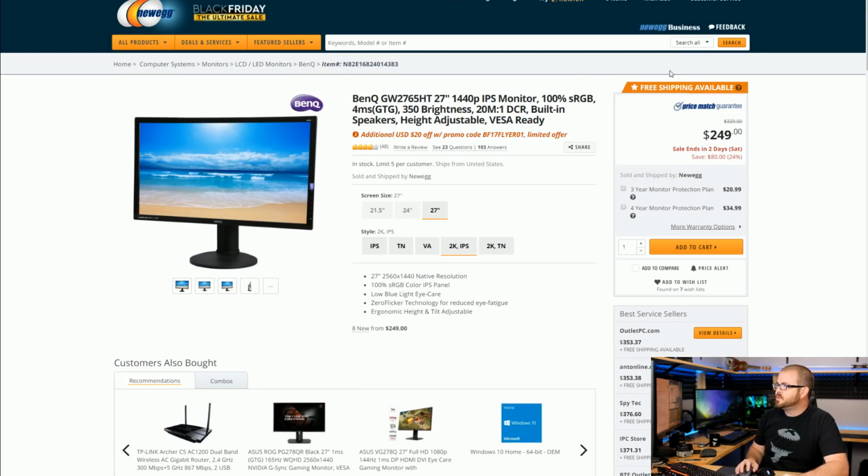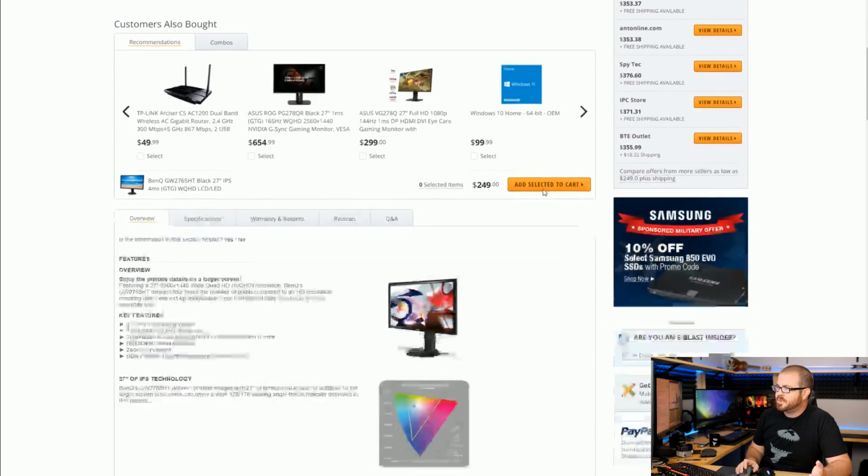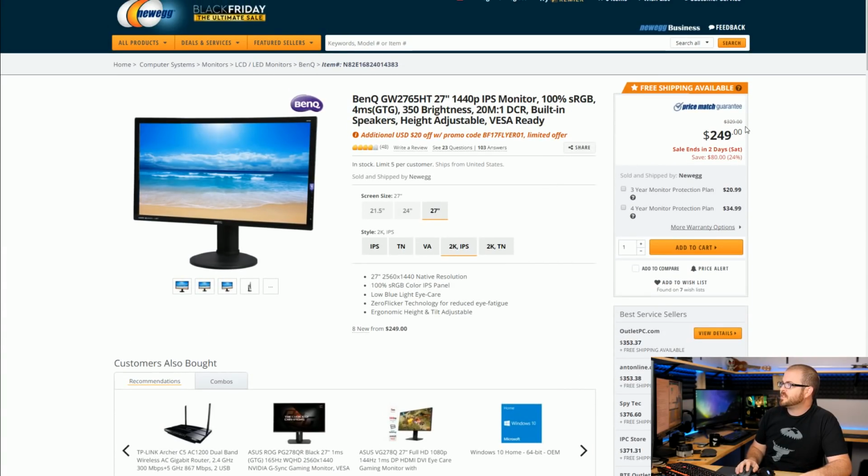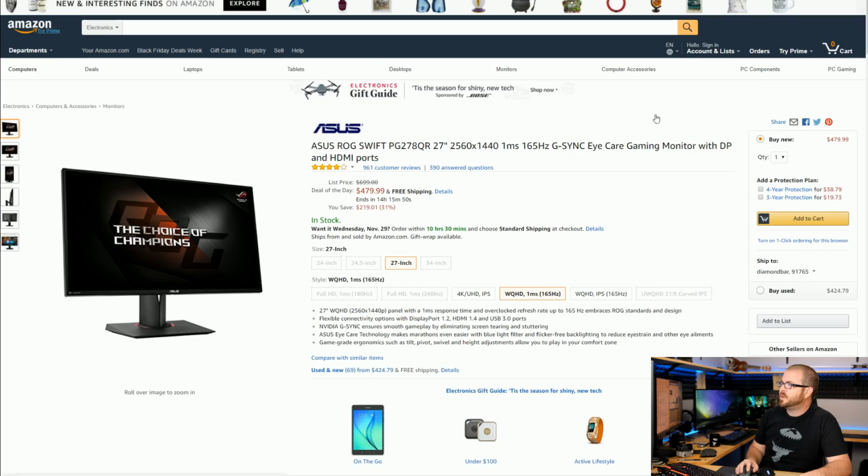But let's move on to a BenQ unit. 27-inch 1440 monitor, so same resolution as the last one, but a little bit smaller. This one has really good refresh rate and reaction. I'm thinking of the wrong word here, but 4 millisecond response time is the word I was looking for. Good brightness and everything. Height adjustable, so $250 as well. This one's probably going to get you a little bit better picture quality, whereas the trade-off here is the size. But same price there, $250 over on Newegg.